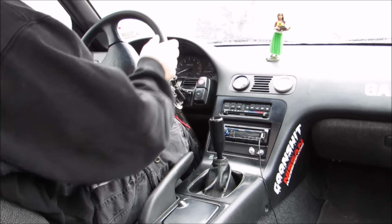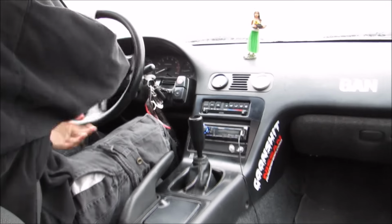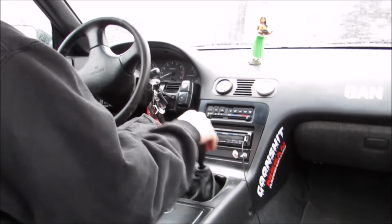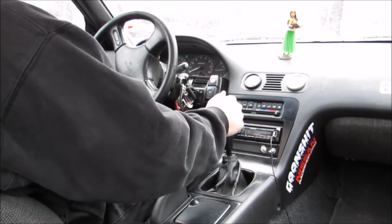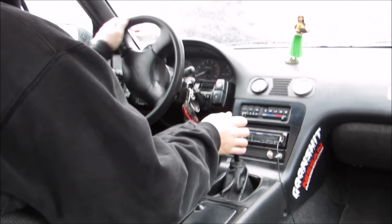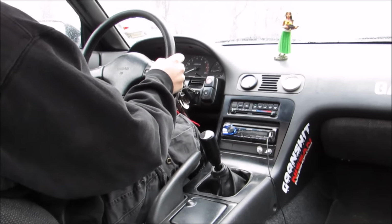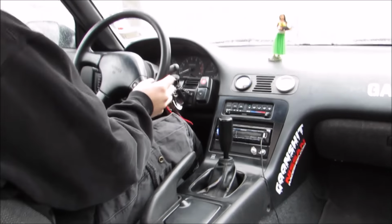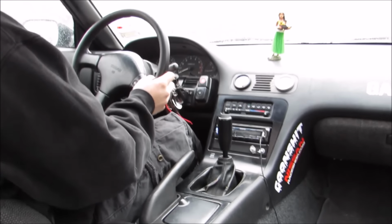Also, I think my transmission is on its way out, so I'm gonna have to put in a KA transmission eventually, because it pops out of gear a lot. But it's really only a problem when it's cold. Guys, it definitely feels really good just to be back in this car and driving it again.